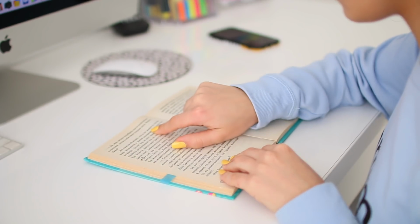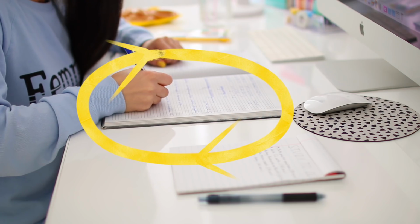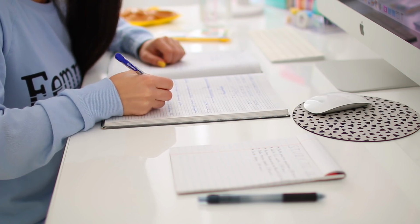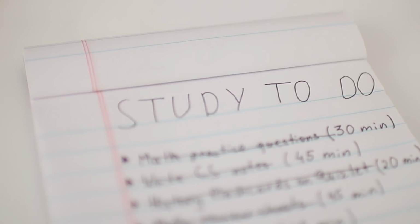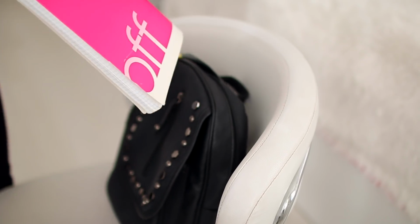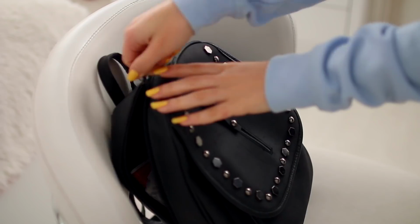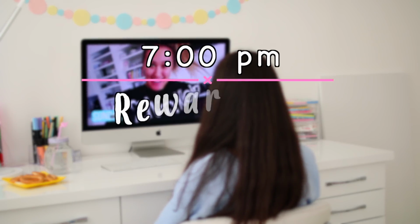So moving on, what I basically do is repeat the cycle. I do study sessions and then I take breaks until I'm done with everything on my study to-do list, and that is my study sessions wrapped up for the day. Then I like to finish everything off by packing my backpack for the next day just to make sure that I'm fully ready, and this really helps me feel super organized and like I've got my life together.